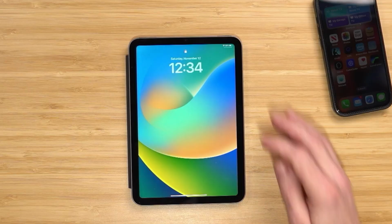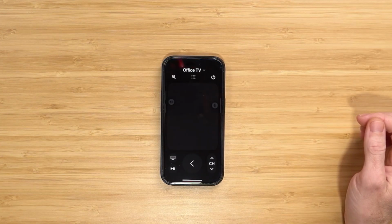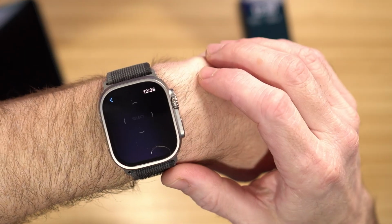The integration with those iOS devices is great. I can access the remote on my iPad, my iPhone, or even my Apple Watch to control my TV. I love that I can connect my AirPods and enjoy spatial audio, which we'll talk about in a minute. But you do not need to be an Apple user to take advantage of the Apple TV for content or some of the Apple services. So don't let that discourage you if you don't own an iPhone.